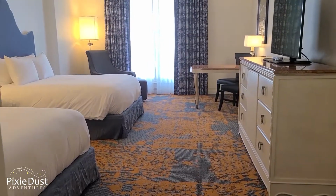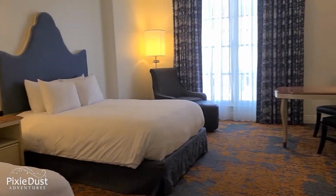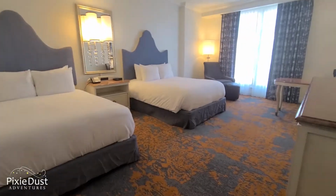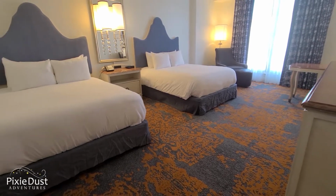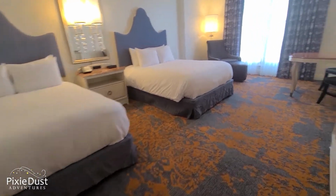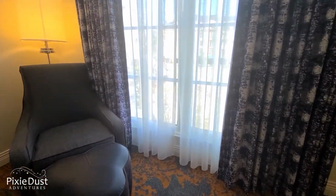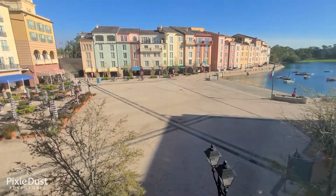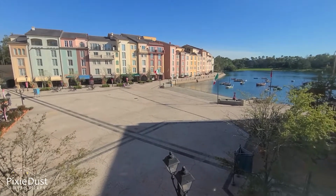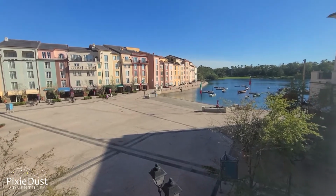Here on the way in, we have a Keurig coffee machine. But this is the 2 queen club room. And the views vary? Yes, the views do vary. They could have garden view. This is obviously a nice one. This is the harbor view. It's not necessarily guaranteed, but some of them have a nice pool view over the villa pool. Even the garden view is nice.